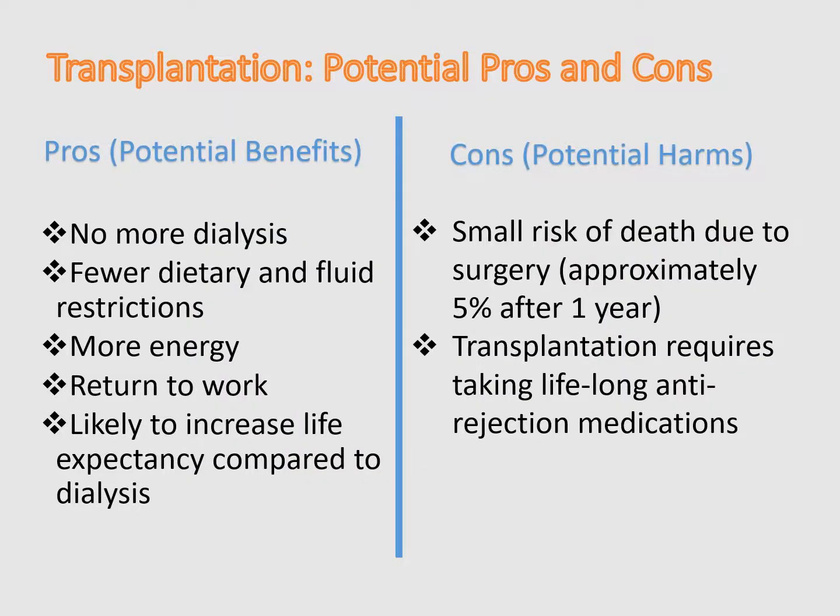When it comes to transplantation, here are the potential pros and potential cons to consider. I've used the word potential here because these pros and cons may or may not apply to you. Each person will have a different experience with transplantation, both before, during, and after. However, one of the common potential benefits is the fact that you no longer will have to attend dialysis.